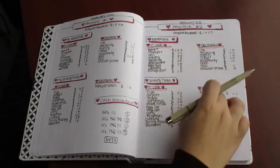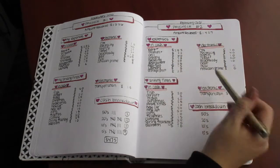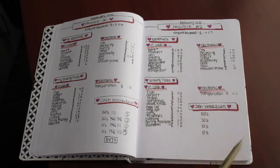So now I'm going to add these up really quick and see what is left when I subtract this amount from here to put on my debt line.